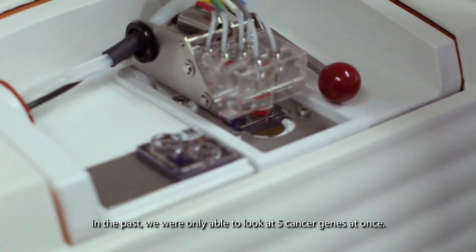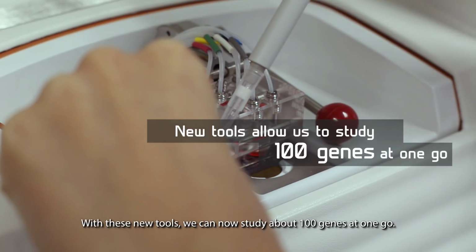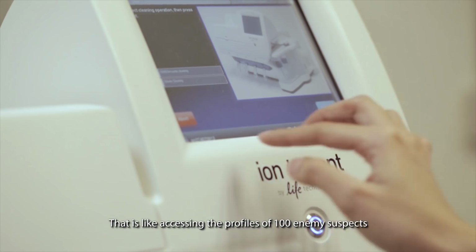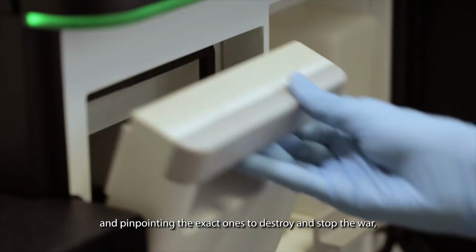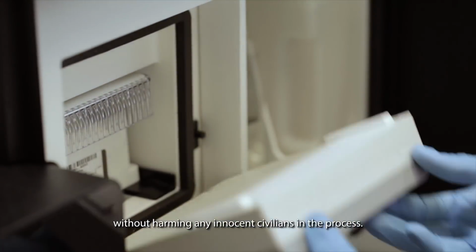In the past, we were only able to look at 5 cancer genes at once. With these new tools, we can now study about 100 genes at one go. That's like assessing the profiles of 100 enemy suspects and pinpointing the exact one to destroy and stop the war without harming any innocent civilians in the process.